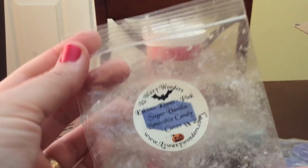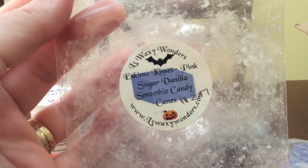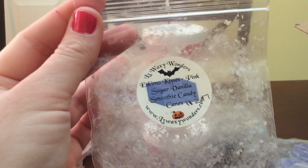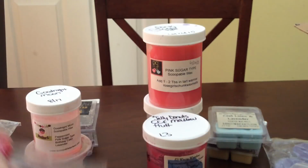I finished my Eskimo Kisses. I have a whole doggy bag, so I'm not too sad about being done with this because I have a whole doggy bag. But this is beautiful. Very, very nice blend.